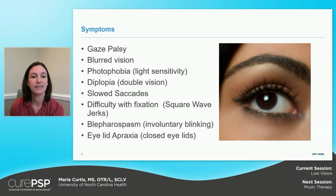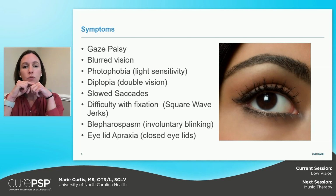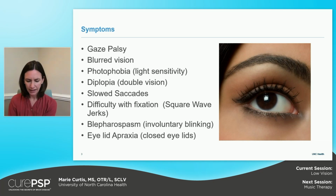Our next one is difficulty with fixation, or focusing your eyes on a target. One area that we see is the square wave jerks. And that's when you're trying to fixate your eyes and look at that single target, but your eyes just kind of move a little bit in that fixation. And you want to think it's almost like you're watching a candle, or that flame, how it flickers in and out and jumps around a little bit. It's not always predictable where that flame is going to jump to, but that kind of gives you an idea of how the eyes may look when they're trying to fixate on one target.